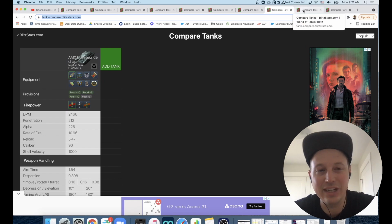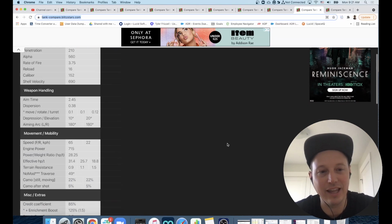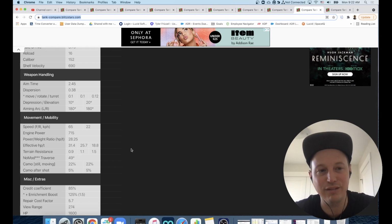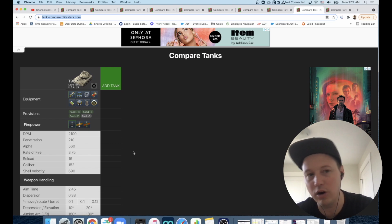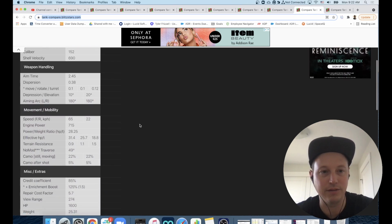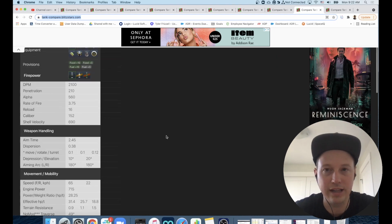We have at tier 9, the T92E1 American Light Tank with an engine power to weight ratio of 28.25, top speed of 65 kilometers an hour, currently known in the game as a fairly trollish tier 9 tank. It has a bit OP armor, very sloped angles. I get a lot of bounces off this thing, so that combination of maneuverability with its trollish armor can make it quite lethal.